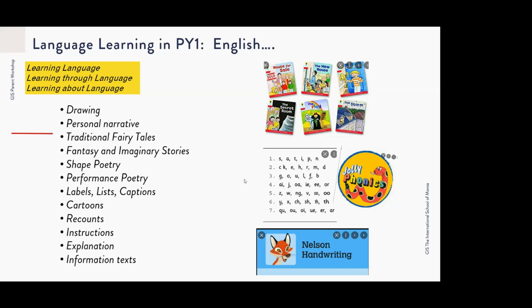We will help your children to approach handwriting using the Nelson script, and this flows easily into cursive writing. When your children are ready, they'll learn cursive writing and then determine their choice of script in consultation with the teacher and parents. In PY4 and PY5, children will also begin to learn to touch type, as they'll require this skill for the middle school.